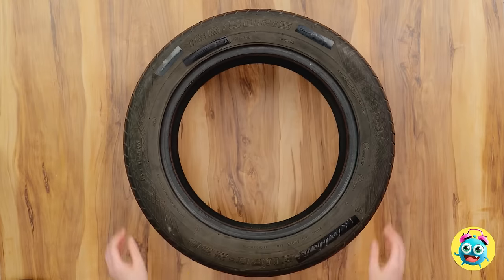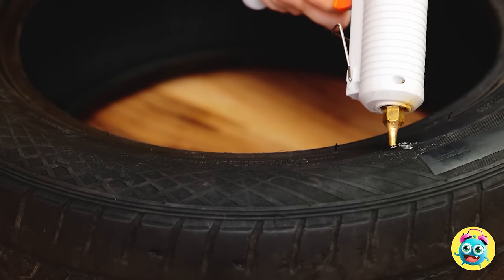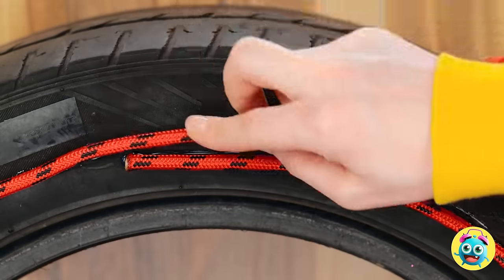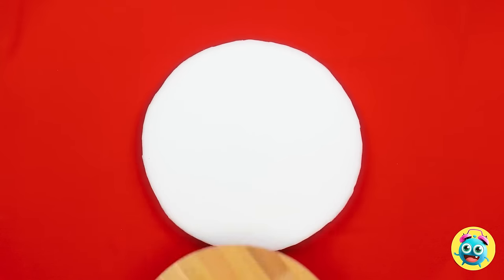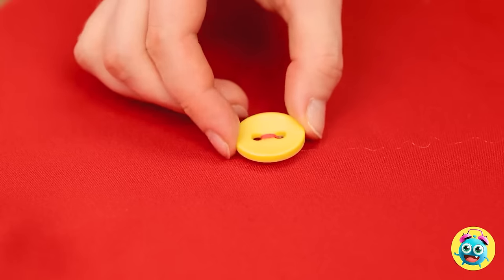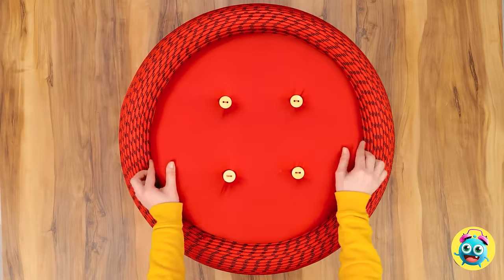Place a tire on a flat surface. We're gonna attach rope all the way around. So start by applying glue to the tire. Then press on the rope. Do this all the way around until the tire is covered. Next, place a round cushion on some fabric. Put a piece of wood on top of the cushion. Fold the fabric over the cushion. Place a small amount of glue onto the cushion. And stick on a button. Put the cushion into the center of the tire and glue into place.